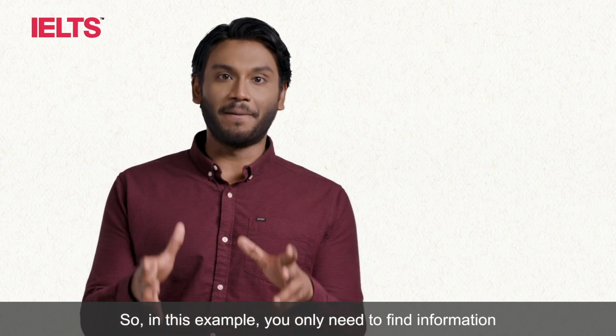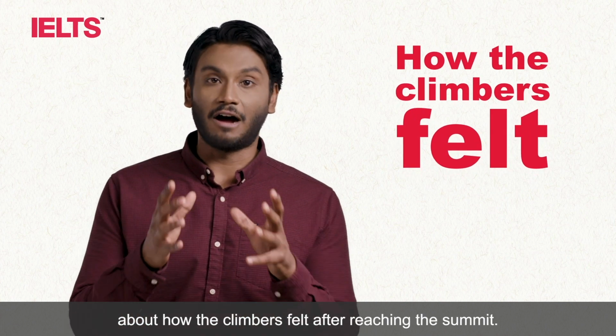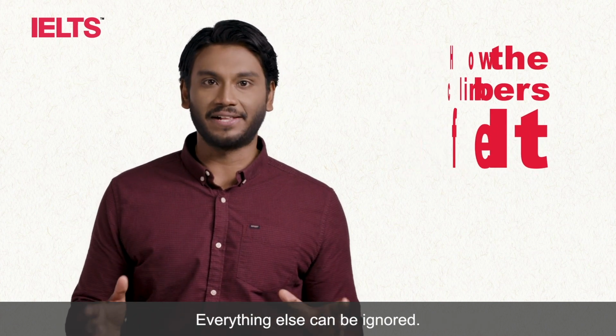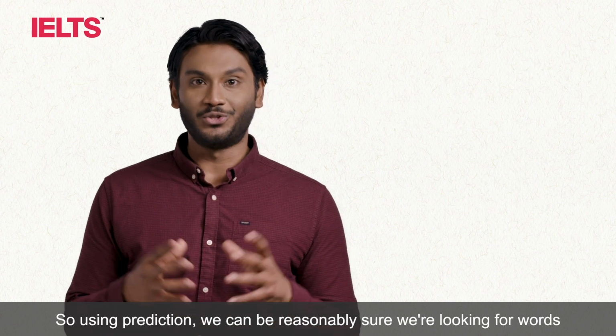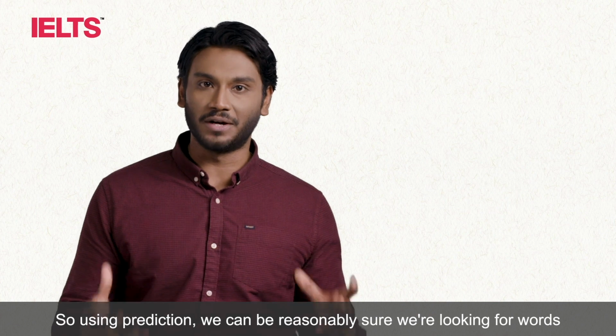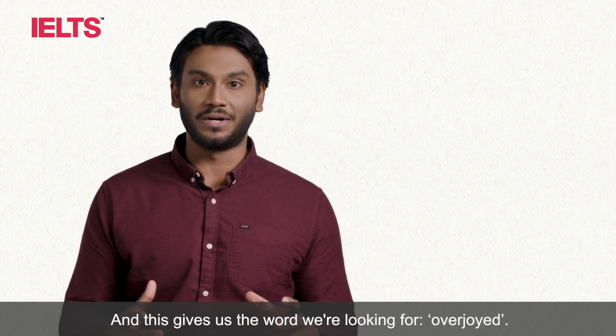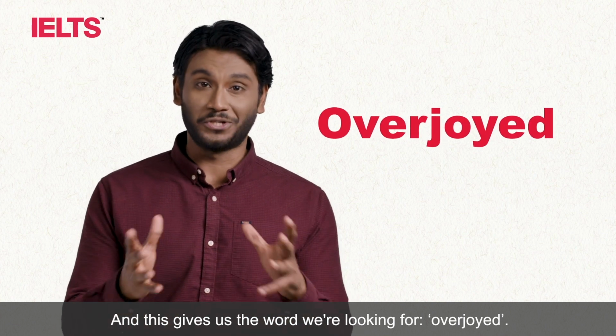So, in this example, you only need to find information about how the climbers felt after reaching the summit. Everything else can be ignored. So, using prediction, we can be reasonably sure we are looking for words which describe extreme happiness. And this gives us the word we're looking for, overjoyed.